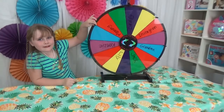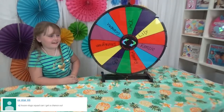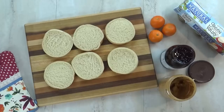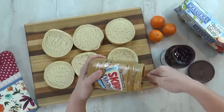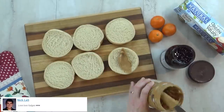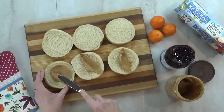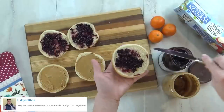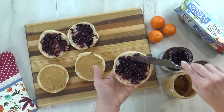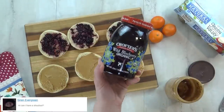It's Kenzie's turn now. The mystery wheel chose Jackson, and Jackson chose PB&J, but I was still out of regular sandwich bread. I tried making PB&J on some hamburger buns instead, but I used a new kind of jam. This is the whole blueberry jam, and I have to say Jackson unfortunately was not a huge fan of it. So next time I would stick to his favorite, strawberry.